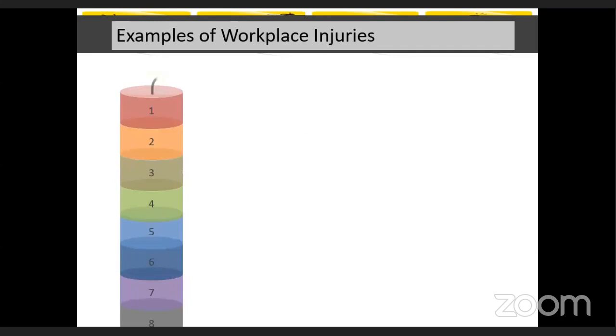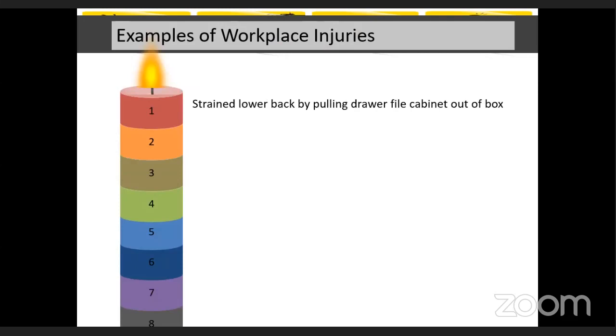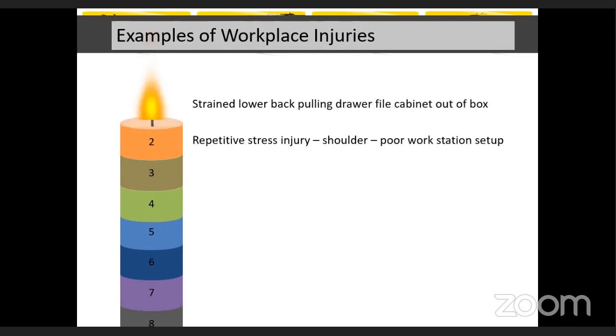So what are the examples of workplace injuries? Number one, we have strained lower back by pulling a file cabinet out of a box. Sometimes when you want to pull a cabinet out of the box, when you are not well seated or well positioned, you could have a strained lower back. Okay. Number two, we have repetitive stress injury, your shoulder, when the working station is poor and not properly set up.